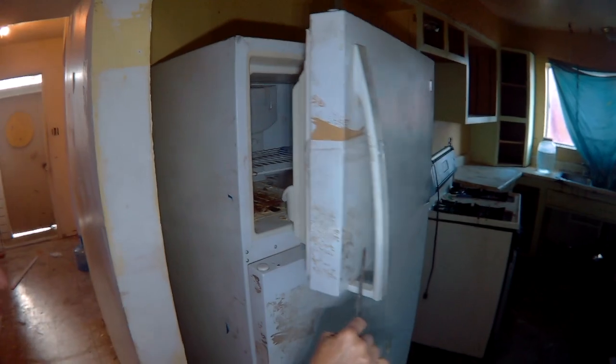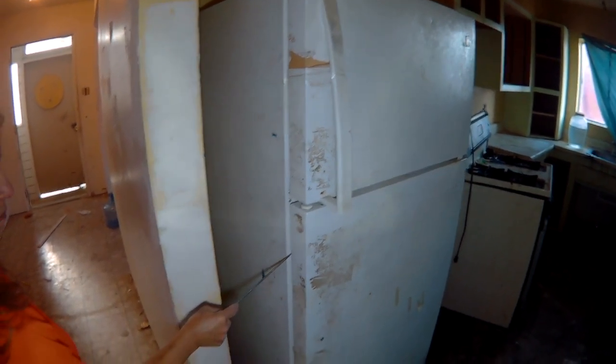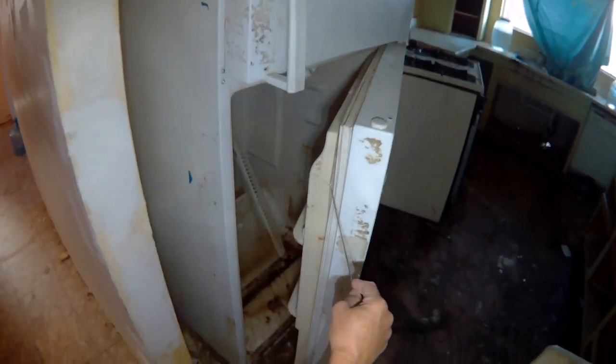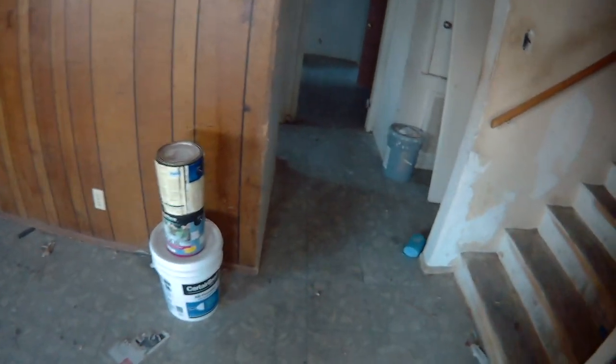Here's inside the refrigerator, the freezer section, and the refrigerator just poured out the most awful odor you could. Disgusting. Close that sucker right away. I mean, the house smelled, but that refrigerator smelled different.